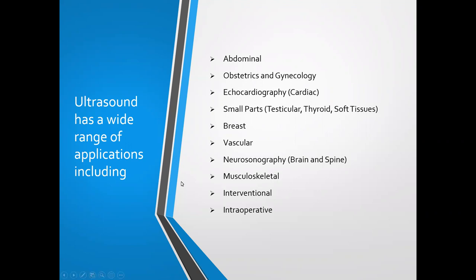So in this program, the main modalities or areas that are taught is abdomen, OBGYN, echo, which is cardiac, and then small parts. You learn a little bit of breast, a little bit of vascular, a little bit of neuro and musculoskeletal, interventional and intraoperative, although our main focus is abdomen, OBGYN, echo, which is cardiac, and small parts. And once you complete the program, you are able to sit for the registries related here. So you can sit for the abdominal registry, which small parts is included in that. You can sit for the OBGYN registry and for the cardiac. We are one of the only schools that I know of in South Florida that in one two-year program offer abdomen, OBGYN, and cardiac.